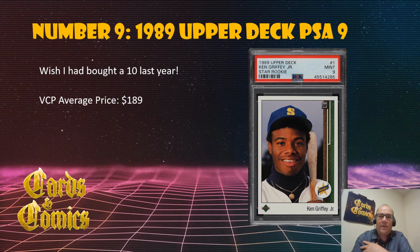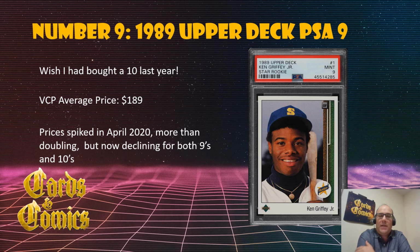Right now, the BCP average for a PSA 9 is $189, and this price spiked in April 2020. In a future video, I am going to show you guys these price spikes compared to what the cards were worth before that, and show you examples of where cards have spiked in price very dramatically, and some of them have slowly come down. This is one of those cards that is slowly declining in price now in both 9s and 10s, but in general they're worth more today than before.